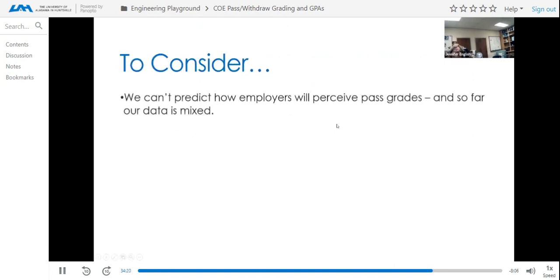So some of you have asked about what are employers going to think about pass grades? And I can tell you that so far the information that we have received from various employers who we have asked about these situations has been mixed. We have heard some employers say they're a little concerned about someone taking a lot of pass grades. We have heard from others who have said this is a weird time.